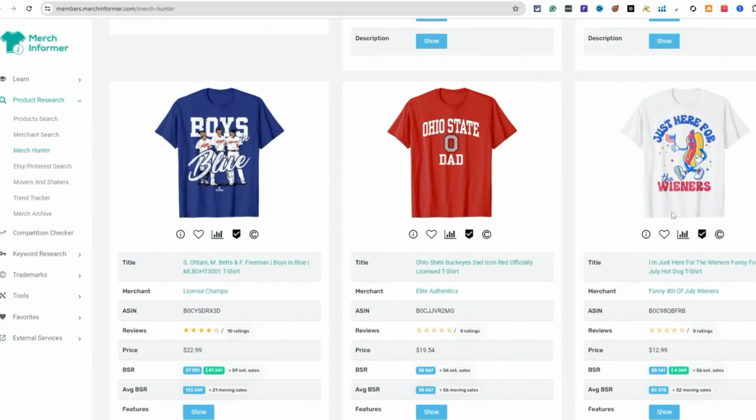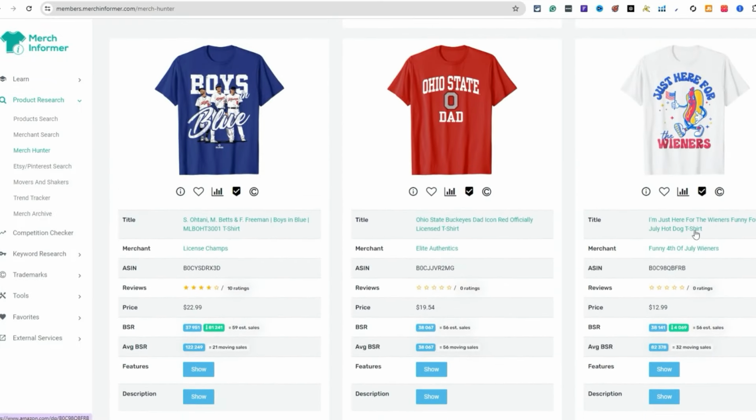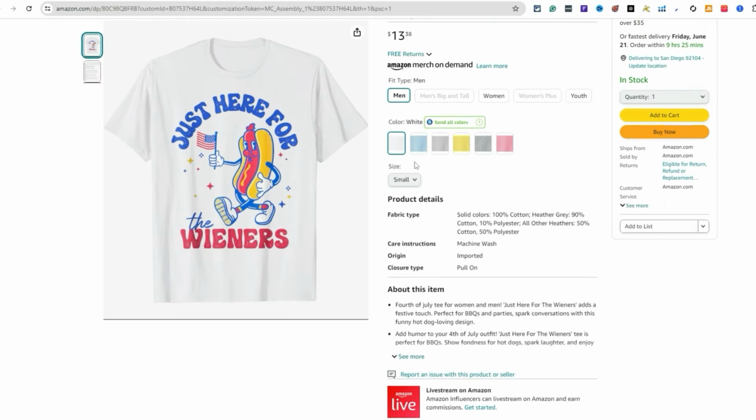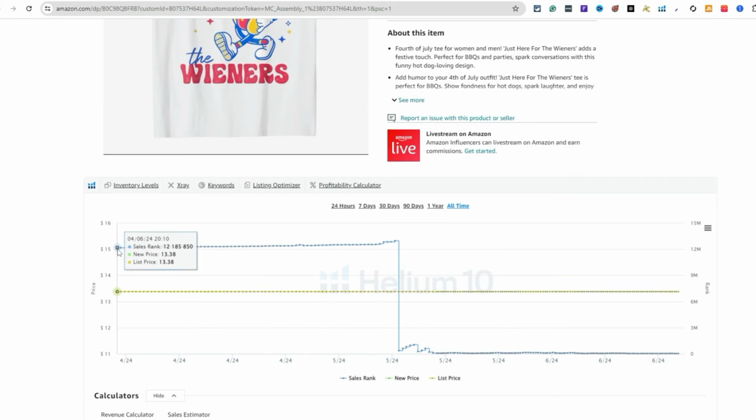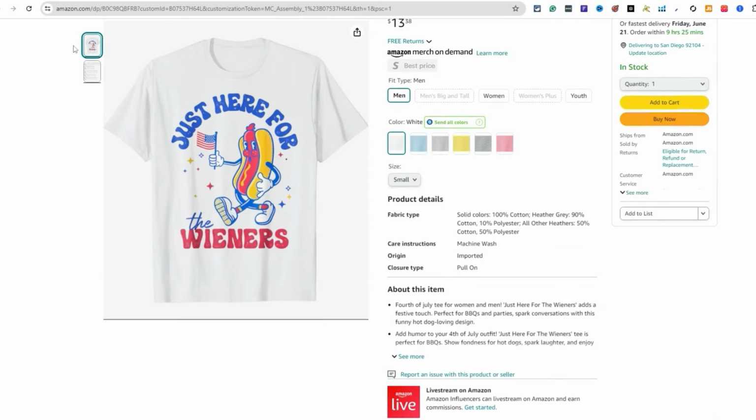Just here for the wieners, right? 4th of July design. Look at that. Let's see. Click on this. Oh, it looks good on the all white t-shirt, which is nice, but let's look at the all-time sales. It's made its first sale in April 2024, so this is a newer design that's making sales. When I see something like this, people are obviously buying this type of design right now. It's a good idea to figure out something of your own and make something like this.